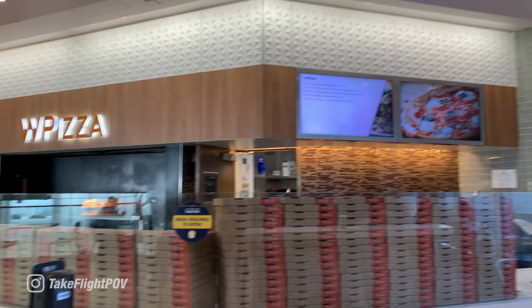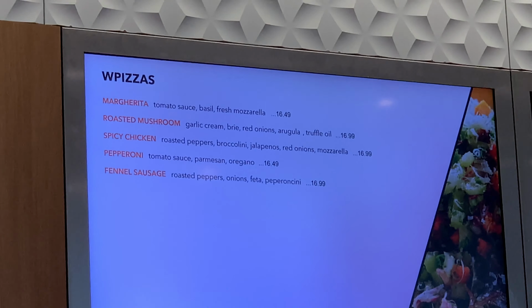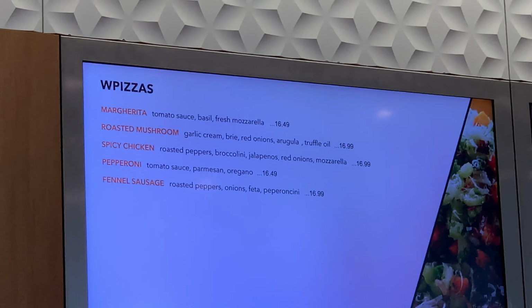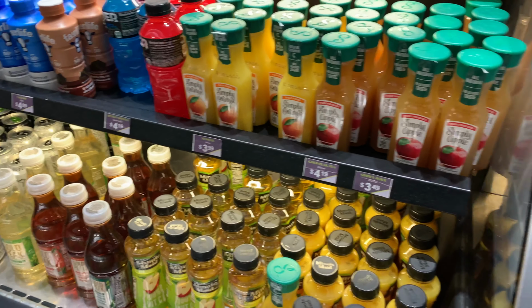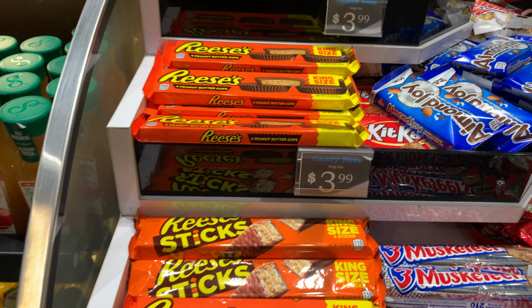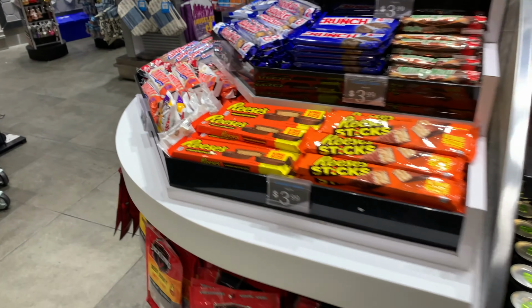This is a pizza place I was talking about. Yeah, I do the prices. $16.49 for a margarita. Pepperoni. Oh, they're all $16.49, I see. Some prices here for you. $4 for four peanut butter cups. Oh, only $3.99. Well, that's the same price.